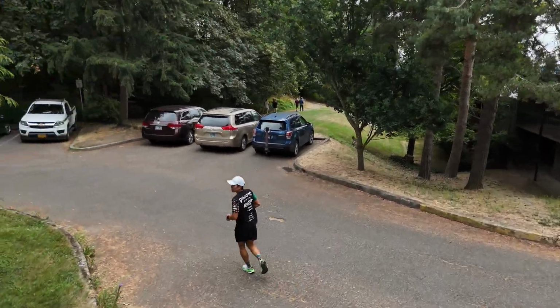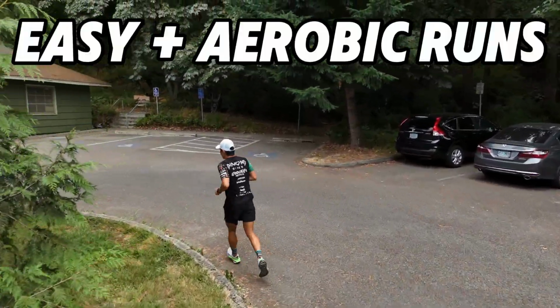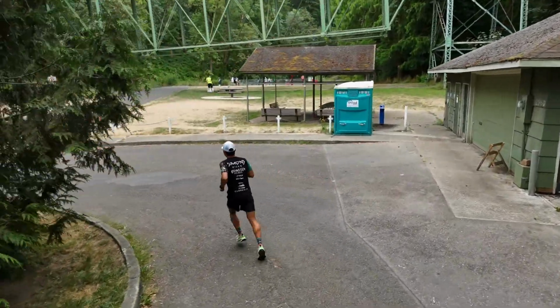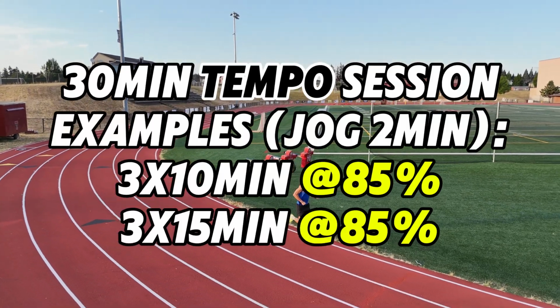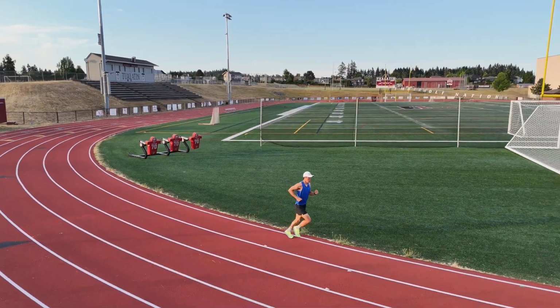With those 3 key sessions, I added some aerobic runs, easy runs throughout the week. Those runs weren't hard, but just to keep my aerobic system up and to keep building that base. I'd say just from that, if you can do one speed session, about 20 minutes of work, one tempo session, 30-35 minutes of work, and then one long run a week, plus any additional easy running you can do. You do that every week, you stay consistent, and within time, I know you'll be able to see a difference with your run paces.